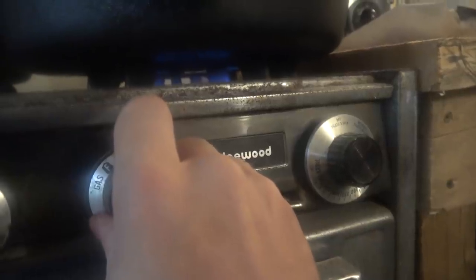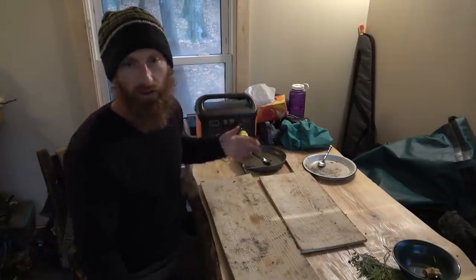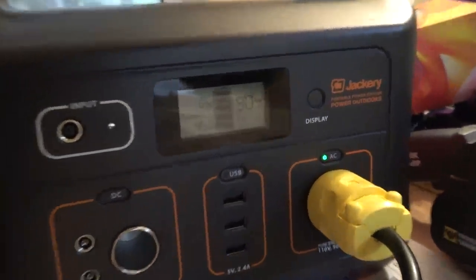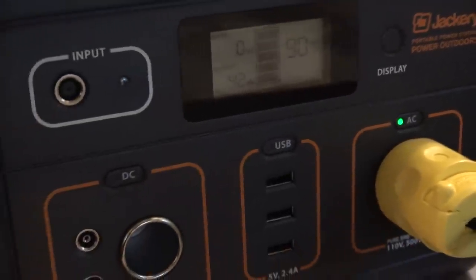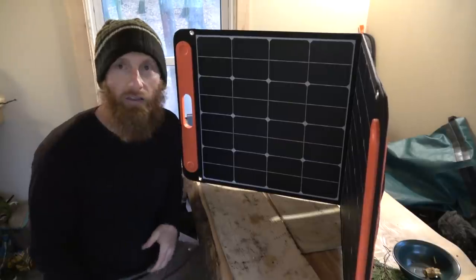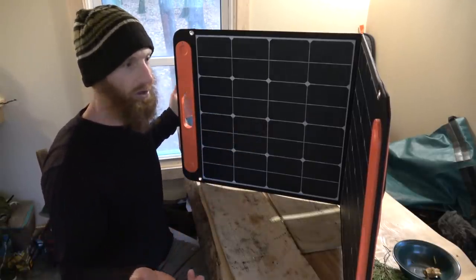There we go, just get that element just right. So this Jackery battery power, basically meant for car camping. So if you want to go camping, you still want power to charge your phone and stuff like that, that's the pack for you. Just charge it before you go, and then when you're out in the field, it actually has a giant solar panel too. And there's just a wire you connect to it and you plug it in and it'll trickle charge.